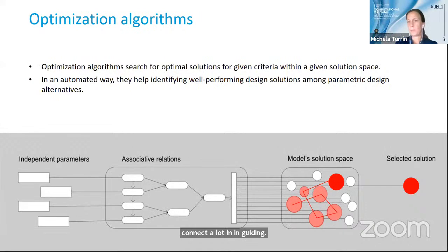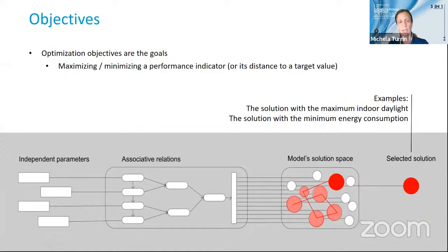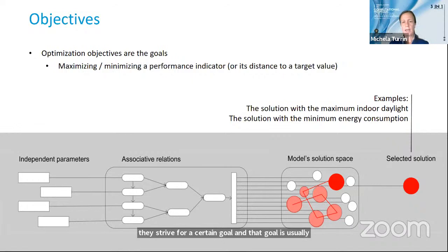well-performing solutions. Now, there are many different types of optimization algorithms, but let's say what I want to highlight here is the basic principle, and one of the crucial aspects for a large majority of them is that they strive for a certain goal. That goal is usually formalized in what we call the optimization objective, which is usually either maximizing or minimizing a certain performance indicator.